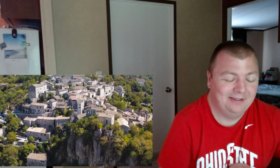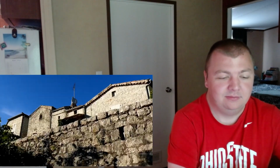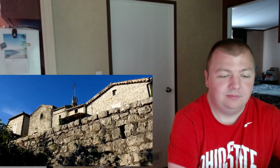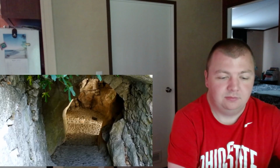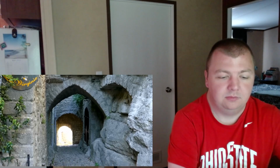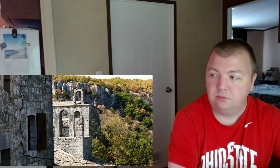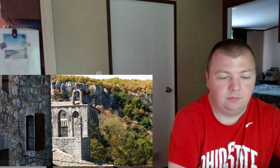Now this village is characterized by its narrow cobblestone streets, its ancient golden stone houses, and the medieval castle ruins. In fact, Balazuc has been recognized as one of the most beautiful villages in France. I think it's due to its historic charm and, of course, the scenic location.